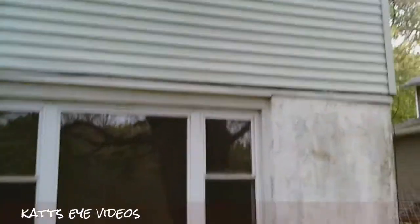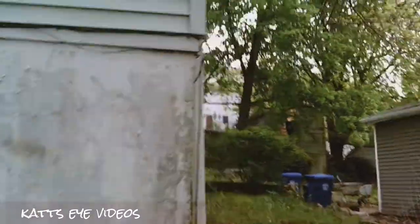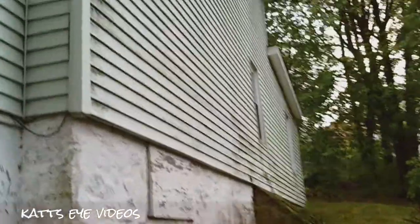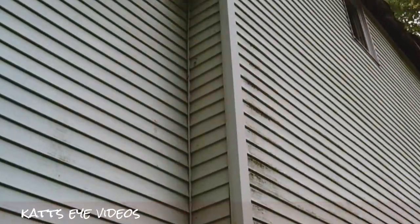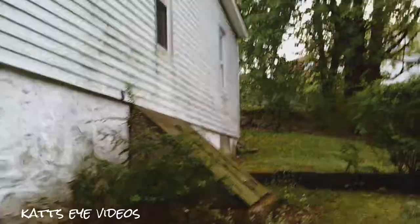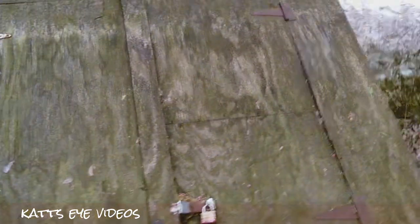I'm not sure if this house is abandoned. Yeah, I think it is. Yeah, this house is abandoned. This is a pretty big house. Hey, kitties. Uh-huh. There's a lock on the door. Alright.